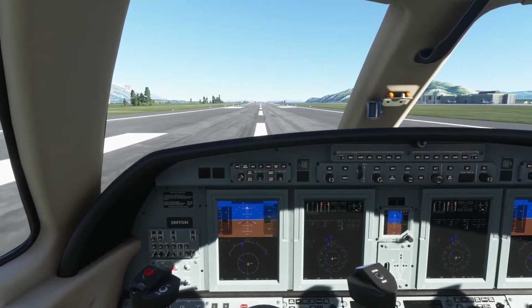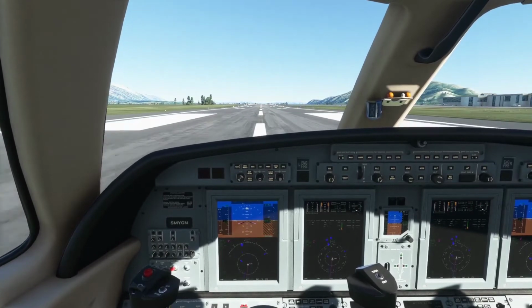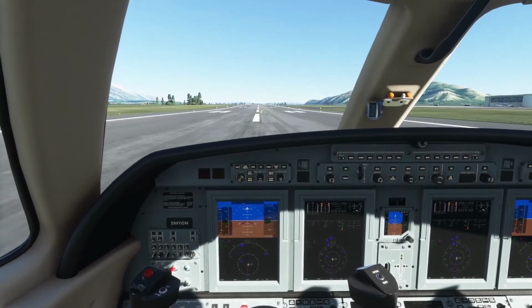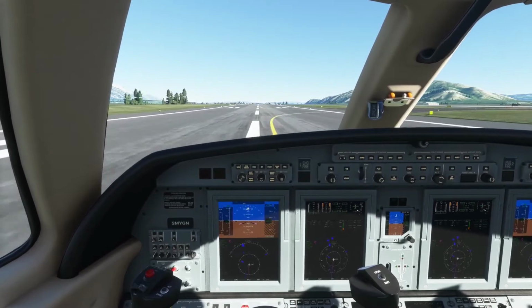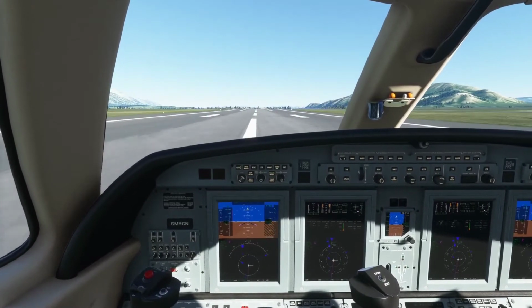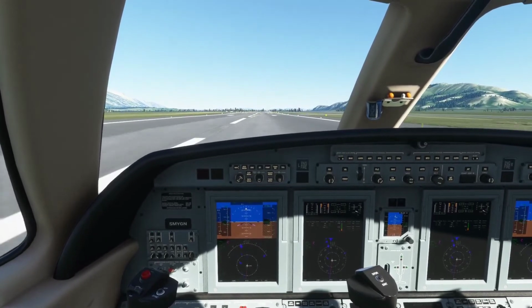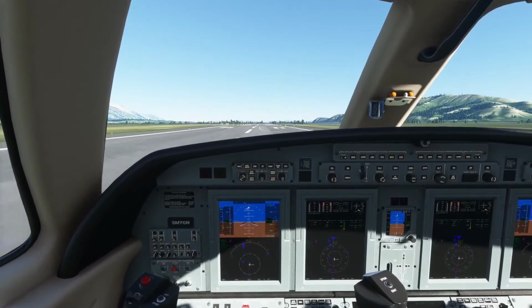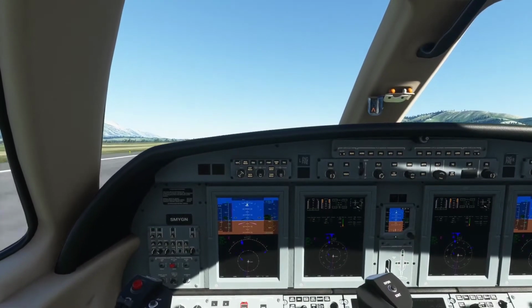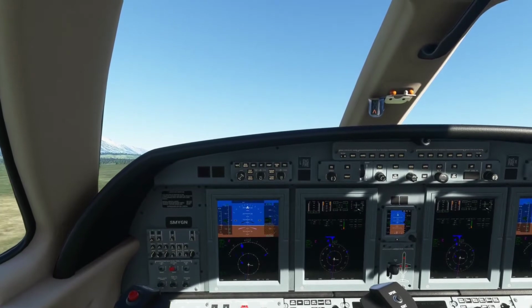This aircraft really accelerates fast. There we go, we already passed 80 knots. 100 knots. V1, rotate. Positive rate, gear up. Rate, sorry.